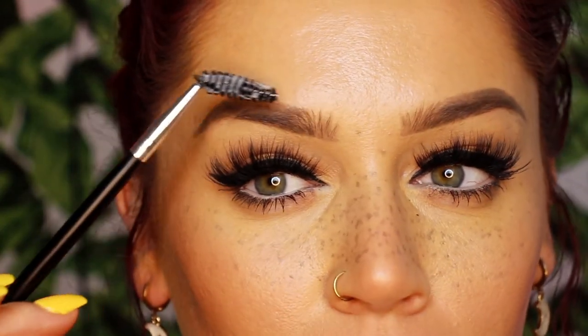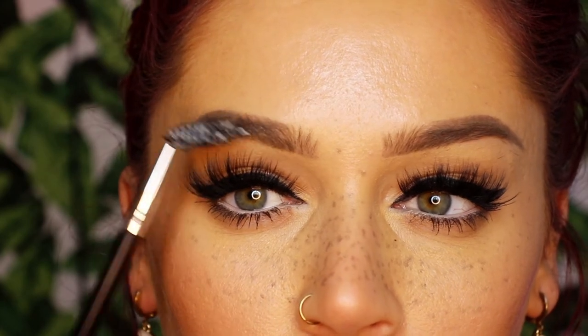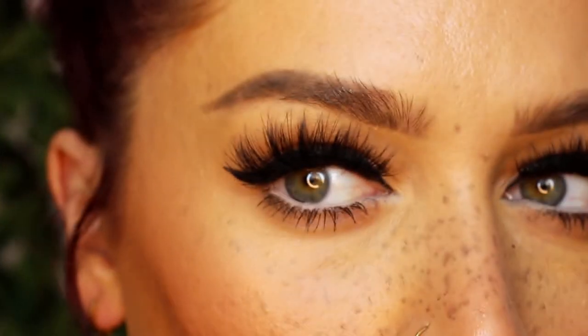Here is the secret with keeping your brows from kind of getting this spiky look on the top. I'm not going to go straight up. I'm not going to go straight out. I'm going to do it at kind of like this line, almost following the natural angle of your brow. And it is super sticky, so be careful. I want to get super close and show you guys this because it is important for everyone to know how to do this perfect brow.